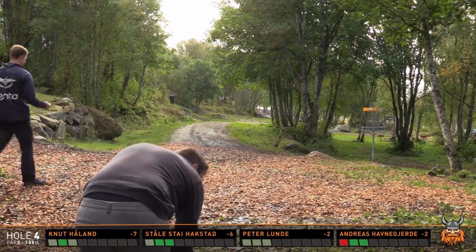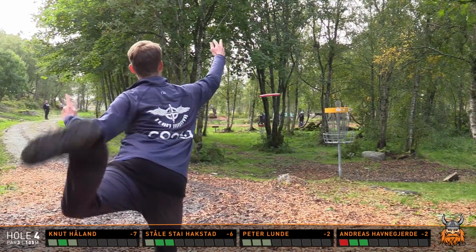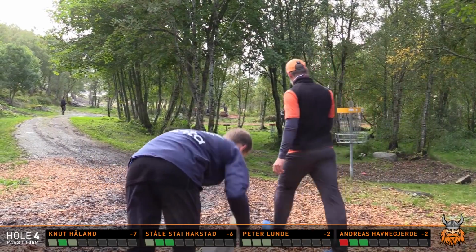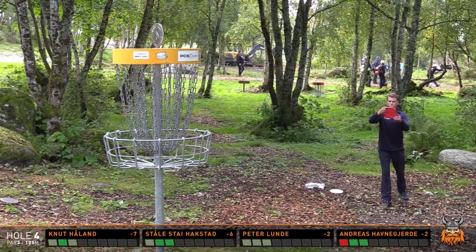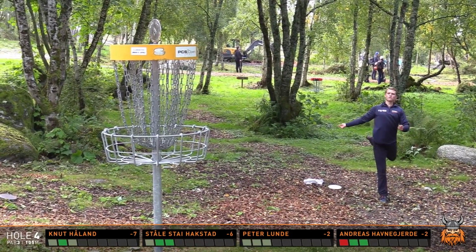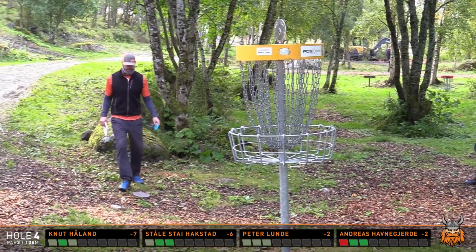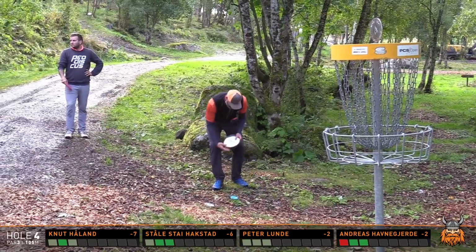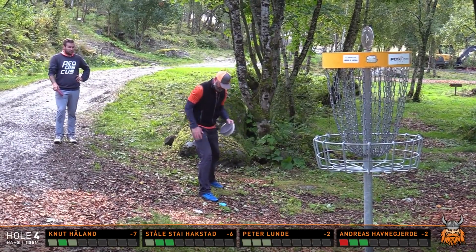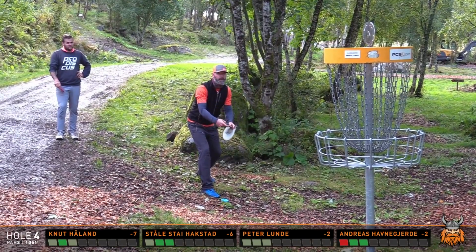Andreas giving it a good run. He was probably about 12, 13 meters away. And Knut missing his par opportunity, and missing his bogey opportunity. That's a bad mishap early in the round for Knut. Ståle will have the opportunity to tie for the lead.